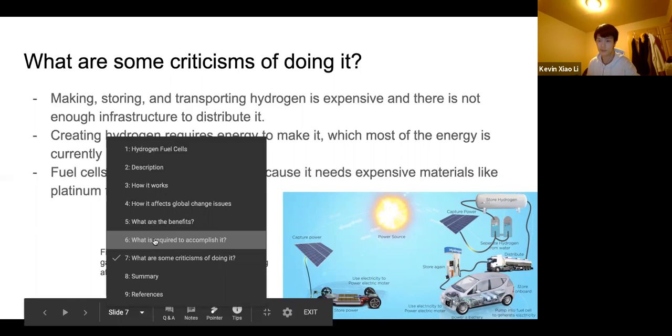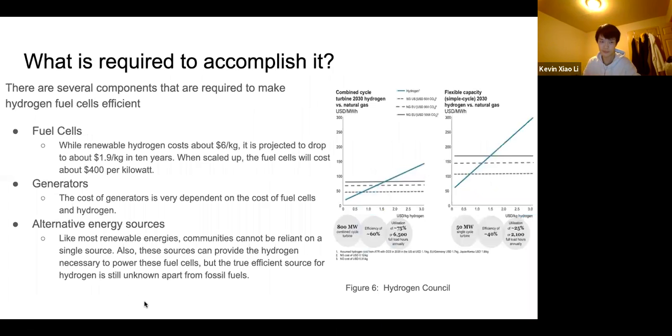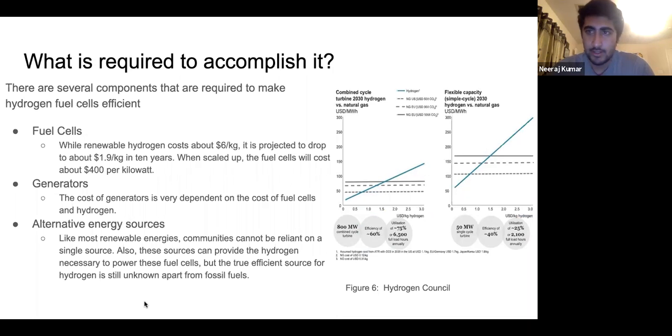So what is required to accomplish it? There are three main components: the fuel cells, the generators, and the alternative energy sources slash hydrogen. Fuel cells will only get down in price the more we scale up. When we do scale it up, the fuel cells will cost around $400 per kilowatt. Generators act in the same way, so when fuel cells are scaled up and prices decrease, we'll see a decrease in generator costs. But currently in Spain, they said the generators for hydrogen cost 30% more than those of solar, so it doesn't make sense to implement it at this time.